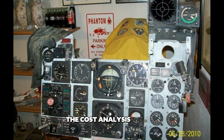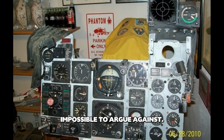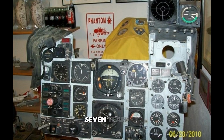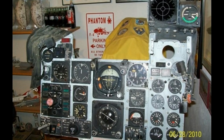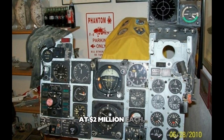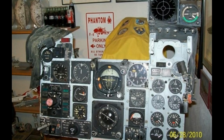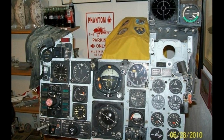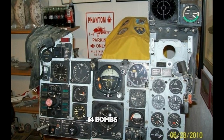The cost analysis became impossible to argue against. Thanh Hoa alone illustrated the mathematics: 7 years of conventional bombing, $10 million in munitions, 11 aircraft lost valued at $2 million each, 22 aircrew casualties. Total cost, $32 million to fail. The Paveway mission, 14 bombs at $2,800 per guidance kit, plus bomb bodies. Total hardware cost, $67,200. Success on first attempt.